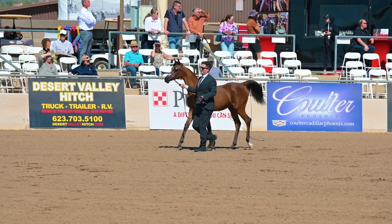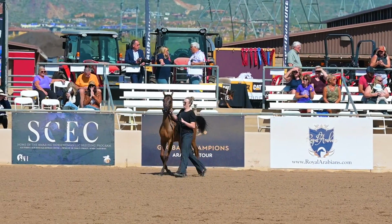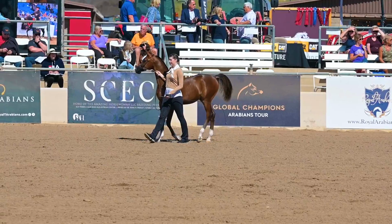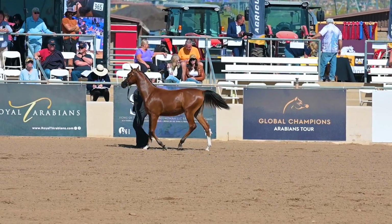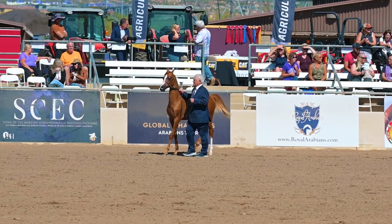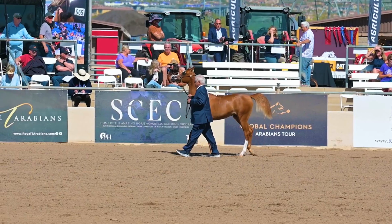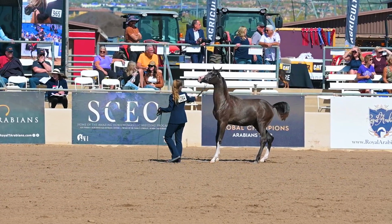I'm really sorry I missed the next 3 colts as they came into the arena, but you'll see plenty of them coming up later. The Scottsdale show is huge, so sometimes when I go from one arena to the other, it's hard to time it just right to catch the beginning of a class. But anyway, we get to see each colt as the handler walks them by the judges, and we get to take a good look as well.